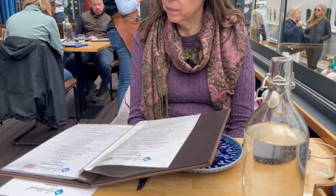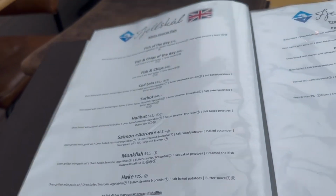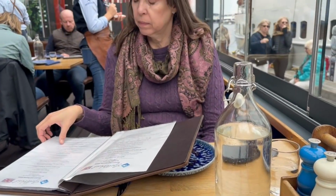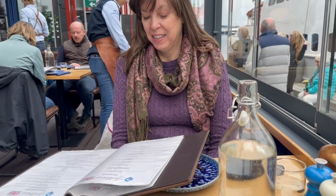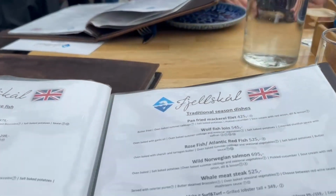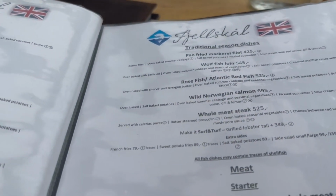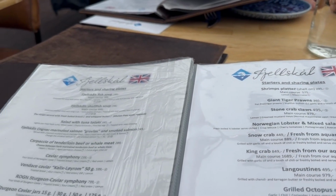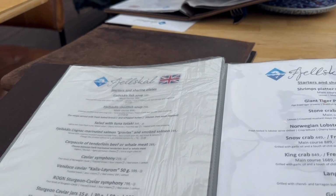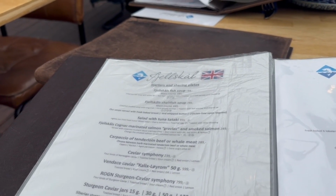Fish soup, and then I am probably gonna go for the monkfish because I've never had that before. What are you gonna get? That's it. Okay. I don't have your appetite. Yeah, Ingrid does not have my appetite. So, or maybe even the wolffish loin. There is whale meat here. I've tasted whale meat in Iceland. Again, it's very strong flavored. Glad that I did have it. I don't need to have it again. But yeah, see how it goes.